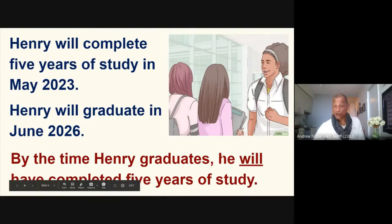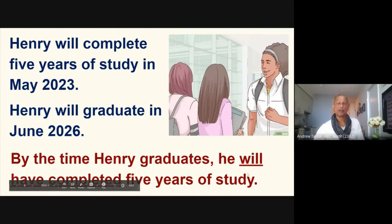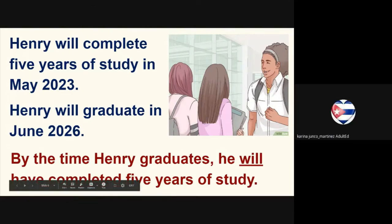Yeah, that's why it turned into a future, right? You see? He will have completed 5 years of study. It's because you put the by the time. Can we use by the time either way? Yes. The first sentence or the second sentence?